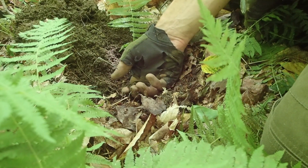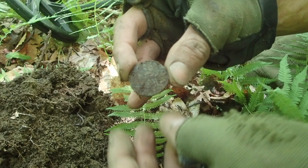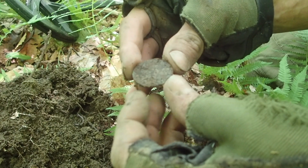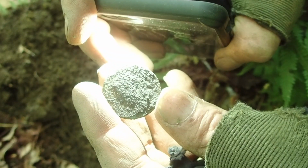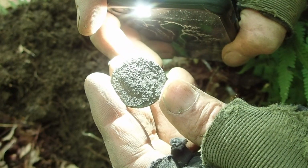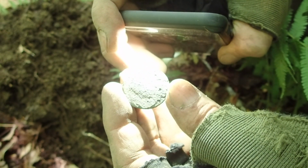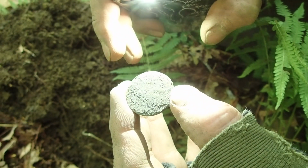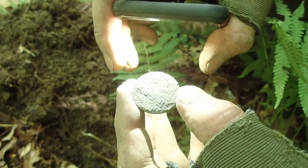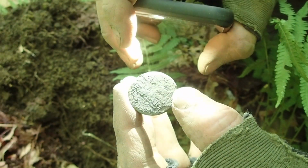Certainly is coin sized. And judging by where we are, how old the other things are here, I have to assume it's fairly old. All right, well, hopefully you can see there is the left-facing bust of what I believe is a British king, and then on this side, the sitting Britannia. She has her trident and a shield down here. It's hard to make out.